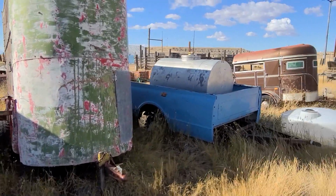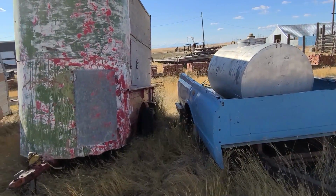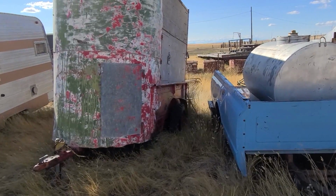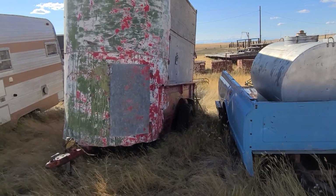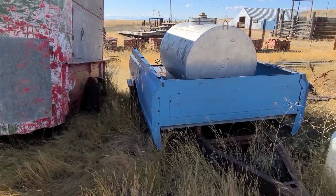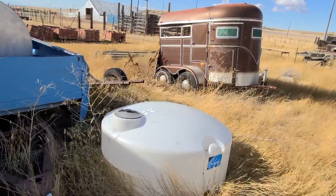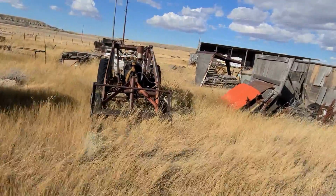Yeah, here's another horse trailer here. Looks very, how do I put it, custom? Custom is probably the best. Looks like they used an old manure spreader or something as the base and then built it up, which is pretty sweet. Used the back of a pickup here for a little water tank on a little trailer, and then put a water tank on it. Just another water tank sitting out here. Not a horse trailer. Man, this is a cool tractor here.